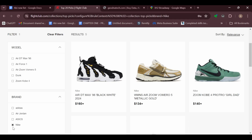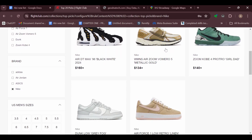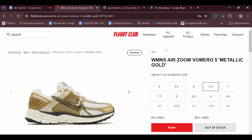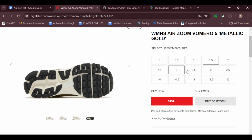For me, I selected Nike, and as you can see, these are the amazing sneakers that are available in the top 20. So I can just go ahead and select the one I want, or the one you want to buy. After selecting it, you'll be taken to the next page, where you'll see the sneakers in full version. You can see different angles and directions of the sneakers, and then move to the right side and select the size that you want. The size sometimes determines the amount that you will be paying.